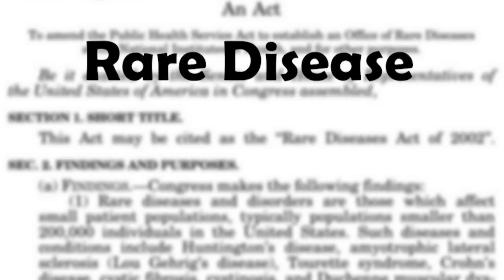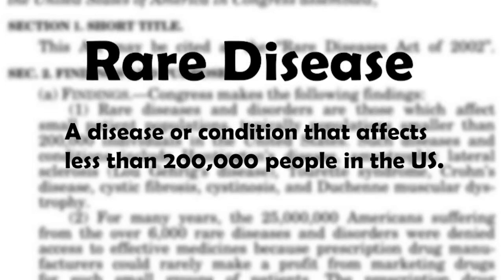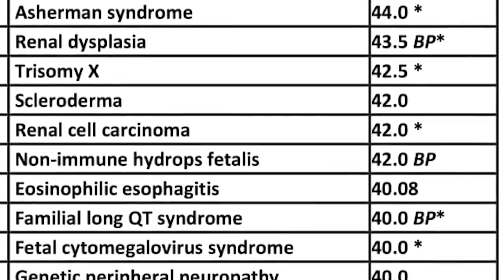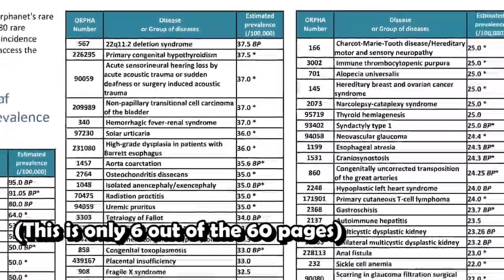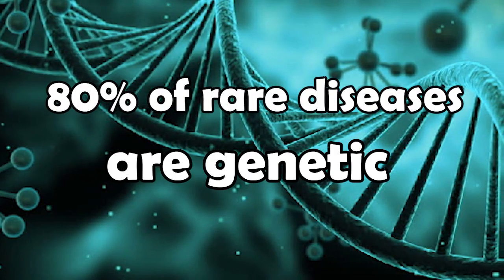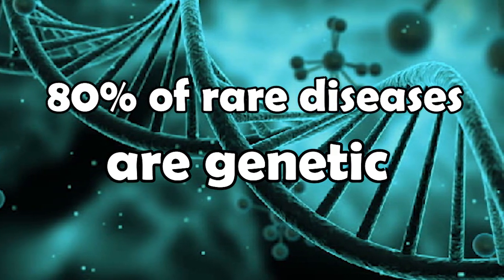Well, to qualify as rare, it has to affect less than 200,000 people in the US, which equates to about 1 in 1,500. However, with over 6,000 rare diseases, this adds up to make a pretty big problem. But big problems need big solutions, and that's where gene editing comes in. Turns out, 80% of rare diseases are genetic. So if we get the right tools to work with genetics, we can treat over 200 million people.